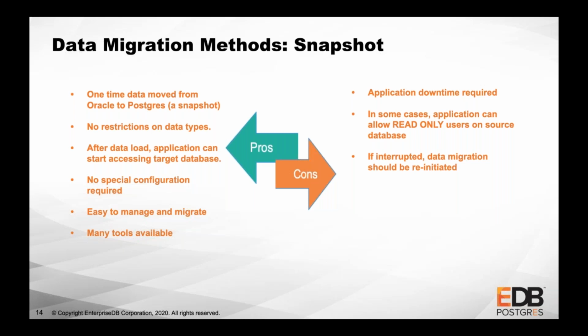Now, it's easy to manage. That means very simple configuration. Most of the tools will give a very simple configuration where you can just extract the data and do a snapshot. Now, what are the cons in this area? The application is down. That means during this operation, you cannot allow your users to do write operations on the Oracle database, because you cannot get those deltas to write onto the target. So during this operation, your application is down. Then you can load the data directly to Postgres.